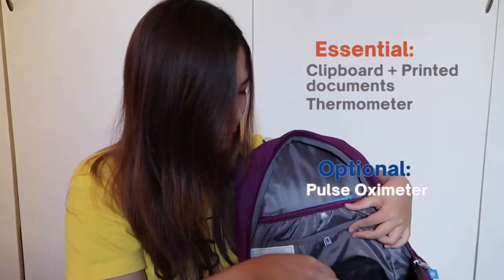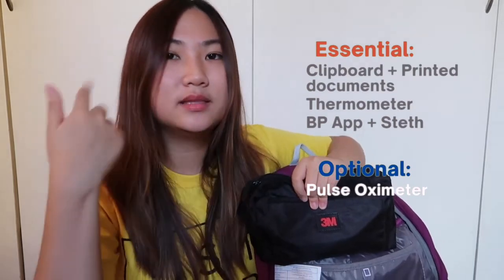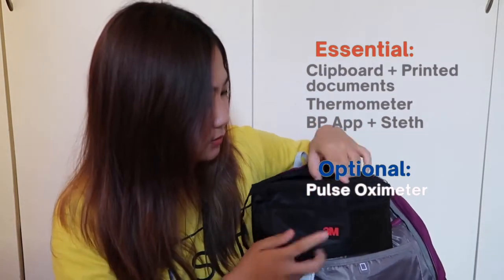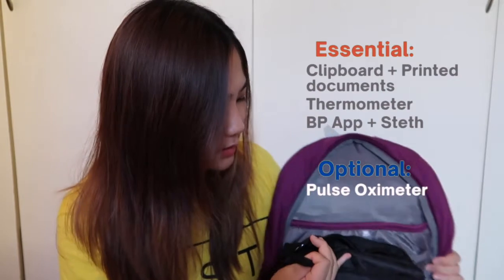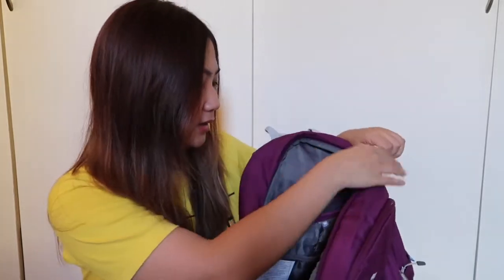So, ayun. And of course, lastly, we have the BP apparatus and the stethoscope. So, these are very essential, you guys. So, I have mine over here. Stethoscope and BP apparatus. So, that is everything in my bag. And I usually put the apron on plastic. Tapos, lagay ko dito. And then, after I use it, lalagay ko sa same plastic. And then, ayun, palabhan na. So that is everything I bring when I go on duty.